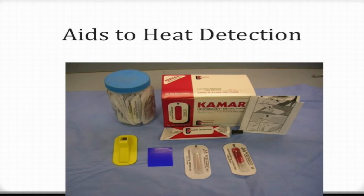Other heat detection aids, here's a KMAR. This is an older product that's been around a long time. You glue it onto the tail head.